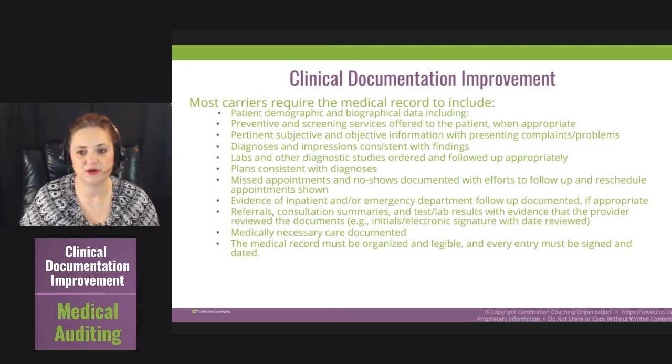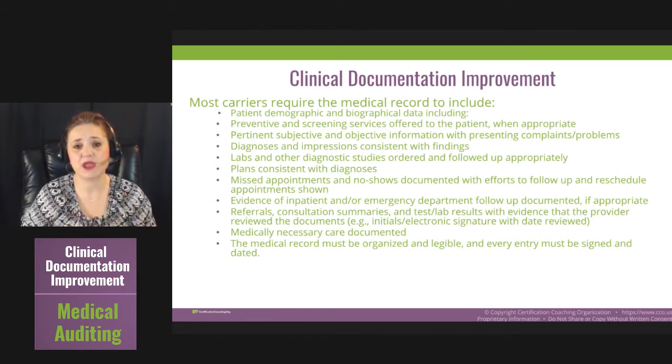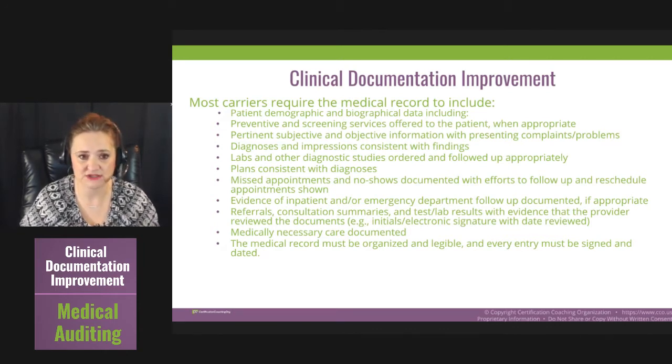Evidence of inpatient or emergency visits. Why? Well, if the patient has a brain tumor and they went to the ER twice last month and you're the PCP, you need to know that. That's going to change their plan of care and the medical necessity for things that you're having done with that patient. Consultation summaries and stuff, medical necessity documentation, and making sure that everything is legible and signed.